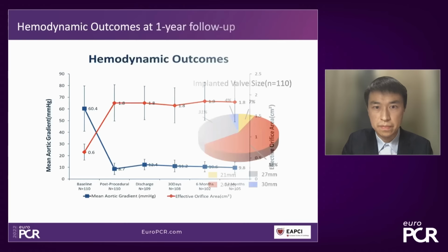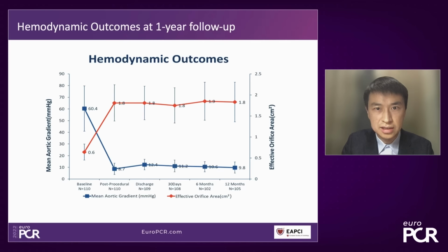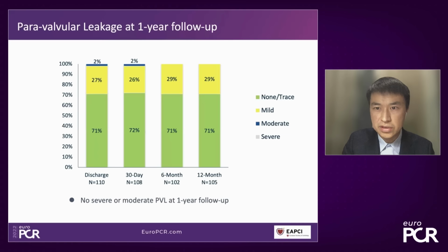And following the procedure, there were striking hemodynamic improvements. The mean pressure gradient decreased from 60 millimeters of mercury to 8.7 millimeters of mercury. And the aortic valve orifice area increased from 0.6 to 1.8 squared centimeters. Up to 1 year, those hemodynamic parameters remained stable. After the procedure, about 70% of patients have none or only trace paravalvular leak, about 30% have a mild paravalvular leak, and also this data remained stable at 1 year follow-up.